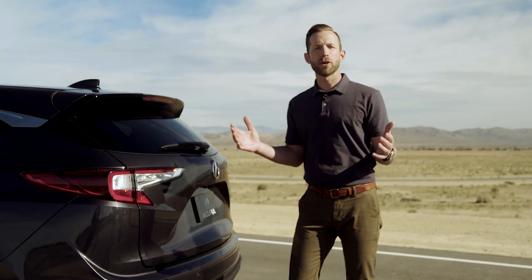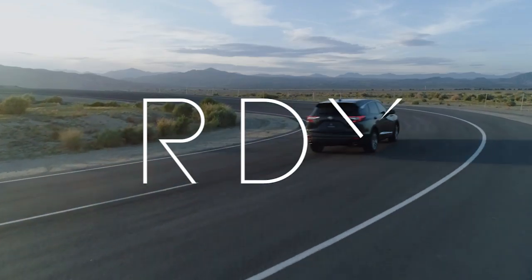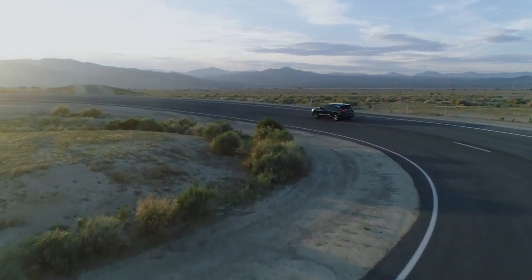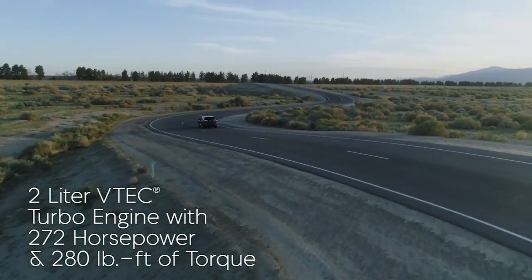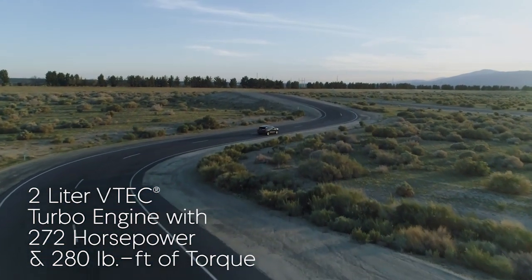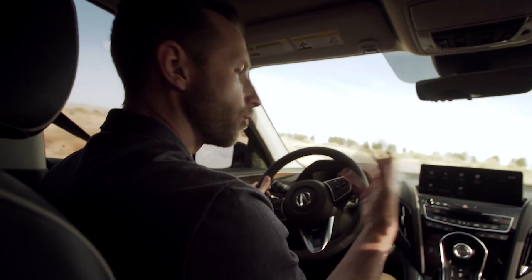Now it's time to find out which one of these two has racing in its DNA. Oh, there we go. That's what I'm talking about. That's all thanks to the 2-liter turbo in this RDX. It delivers a surprisingly large amount of power and torque. And a lot of that torque is at 0 to 30, so you're really gonna feel it as you're taking off. I really love how this cockpit's been designed around the driver.